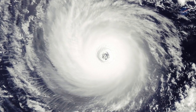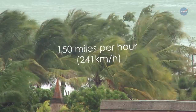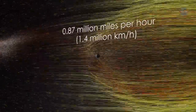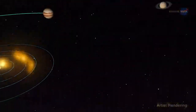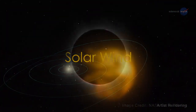The wind speed of a devastating Category 5 hurricane can top over 150 miles per hour, or 241 kilometers per hour. Now imagine another kind of wind with an average speed of 0.87 million miles per hour, or 1.4 million kilometers per hour. Welcome to the wind that begins in our sun and doesn't stop until after it reaches the edge of the heliosphere, the solar wind.